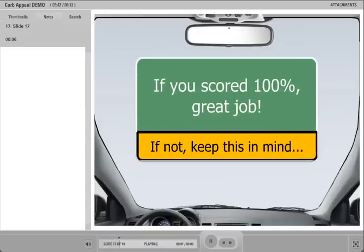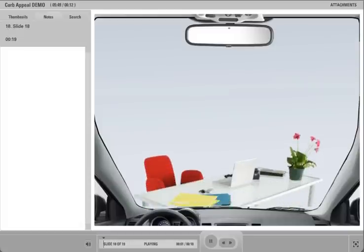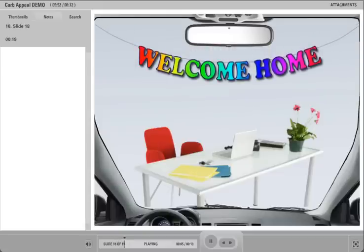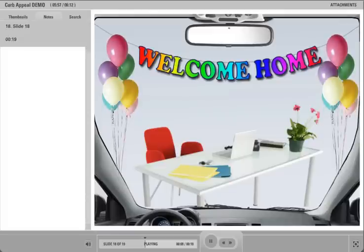If you scored 100%, great job. If not, keep this in mind. The leasing office is one of your most important marketing tools. It should convey a welcome home message to everyone who enters. The leasing office should have the same appeal as the rest of your community. It is as much a part of the first impression as your entrance landscaping.